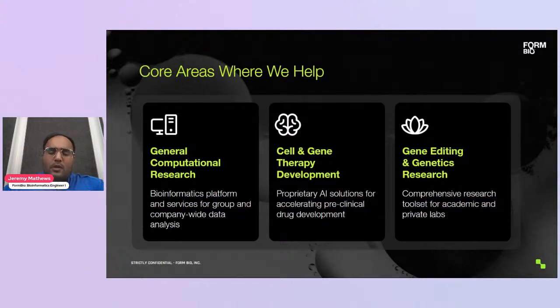And then we also deep dive into cell and gene therapy and genome and genetics research, right? This is where we go beyond the base level analysis, and we really bring our experience and our AI skills to try and solve large problems. And I will dive into each of these as we go, just to give y'all examples of what FormBio is doing and what we can do to help really shape the future of biology and synthetic biology.